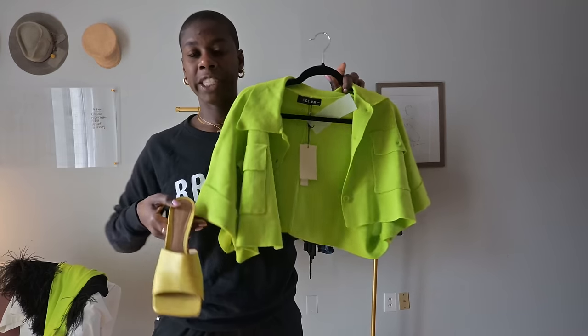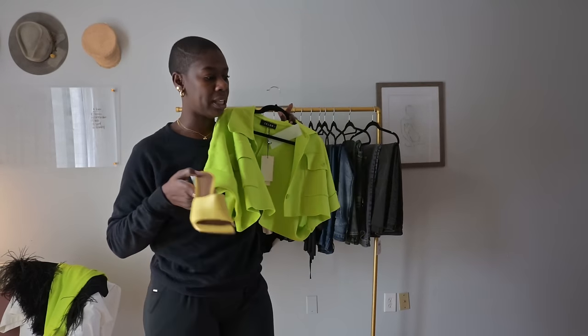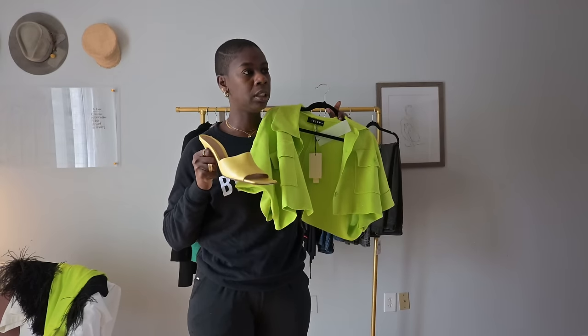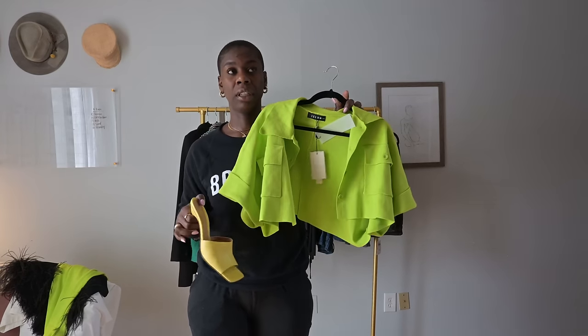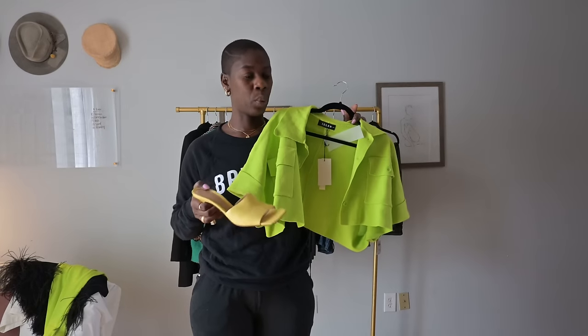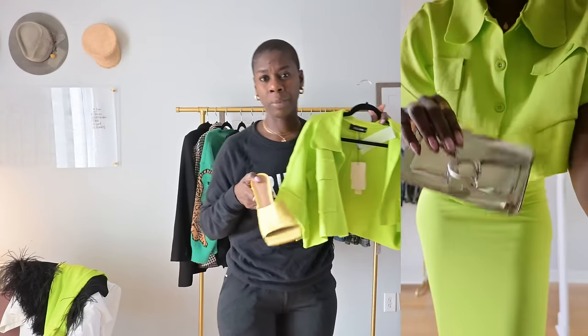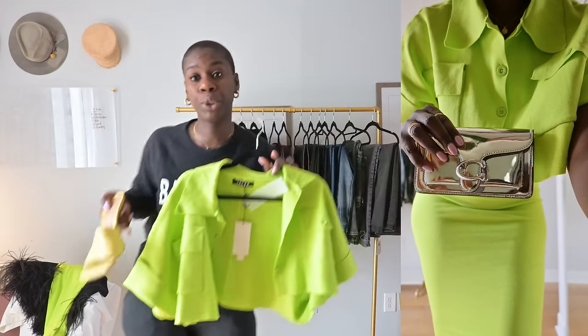These are the Bottega stretch mules that I got from the outlet that I almost got a bag this color, and now I'm kind of wishing that I did, because I think if the bag matched the shoe, the tonality of it would definitely work. But I would have to wear a white bag or a silver bag, and it would make this look a little bit less intentional. So I'm not sure of a shoe choice yet.